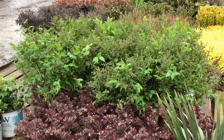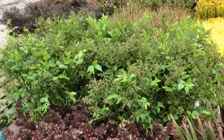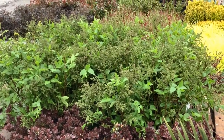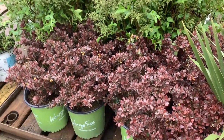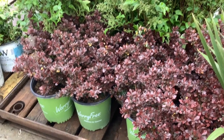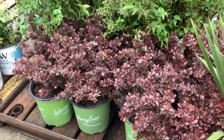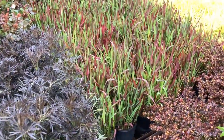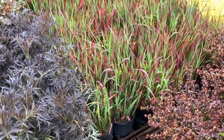I want to give you an up close look on those Miss Kims. Both Bloomerang and Miss Kims, loaded with buds. Right now it's time to get your lilacs in. Look at that bud count. Great looking 2 gallons. This is the non-invasive barberry Friendly Cute. A closer look. These are Sambucus Black Blaze. And again, look at that bloodgrass, guys. Good value there. It's coloring up nice.